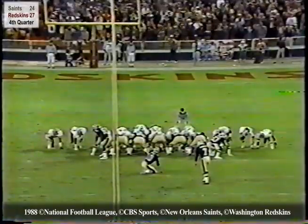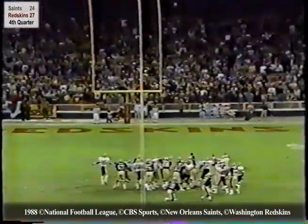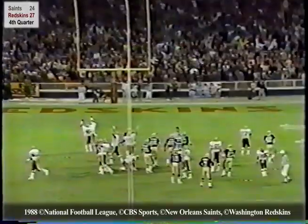Nobody back. That's going to get there. No, it isn't. Wide right.